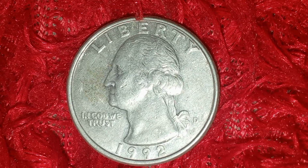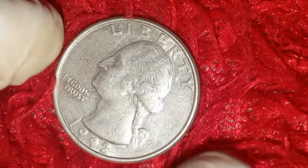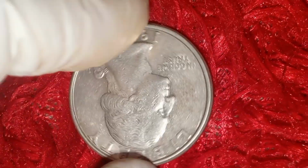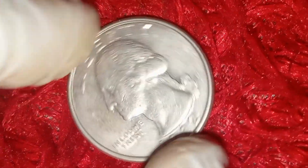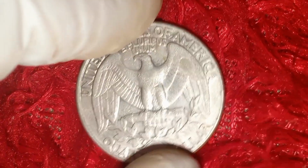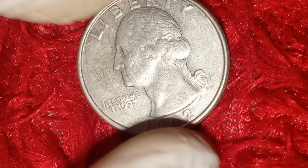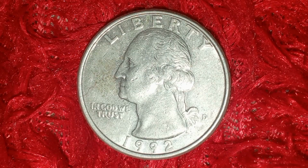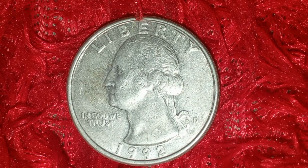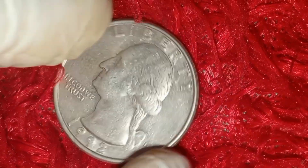The $1.1 million 1992 D Washington quarter. So, how could a 1992 D Washington quarter possibly be worth $1.1 million? The answer lies in a specific and very rare error known as the off-center strike. This occurs when a coin is struck off-center during the minting process, causing the design to appear misaligned. The result is a coin that looks different from a normal, well-centered strike, often leaving parts of the design missing or incomplete. In the case of the 1992 D Washington quarter, a few off-center error coins were produced, and one of these rare quarters ended up selling for $1.1 million at auction.